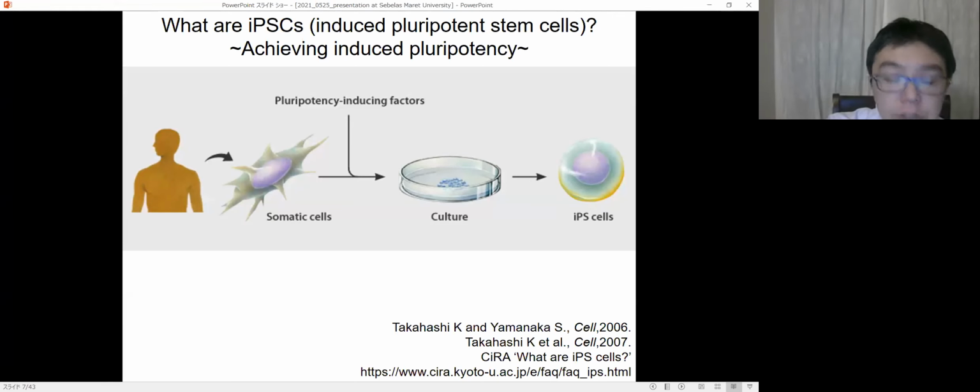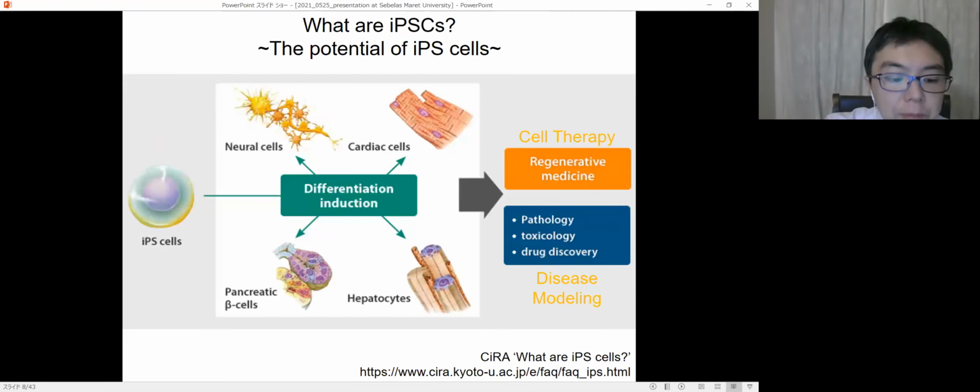The method developed by the Yamanaka's group has been shown to be highly reproducible, relatively simple, and is considered a major scientific breakthrough. As you know, Dr. Yamanaka got a Nobel Prize in 2012. iPSCs proliferate indefinitely and are thought to be differentiated into any type of cell in the body. It is thought that iPS cells will be useful in elucidating the cause of disease, developing new drugs, and in cell transplantation therapy and other forms of regenerative medicine.